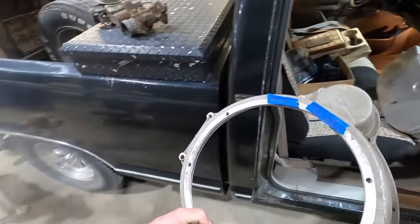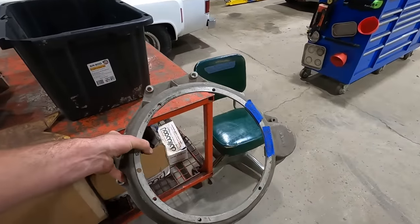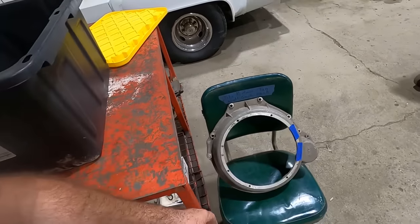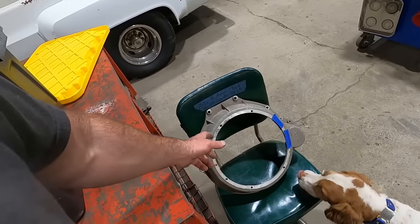What did I pay? $50 for this small block Ford to early Ford flathead transmission adapter. They just look cool on the wall. Maybe someday we'll put a '39 Ford 3-speed behind a small block Ford. Doubt it, but anyway, I dig stuff like that.